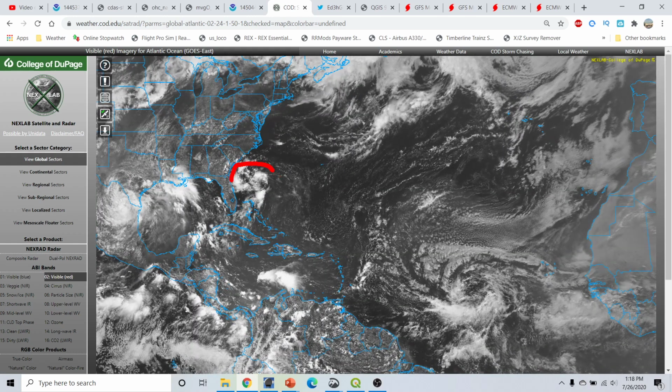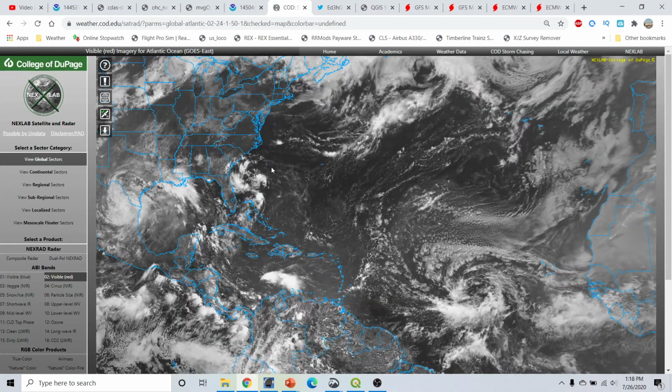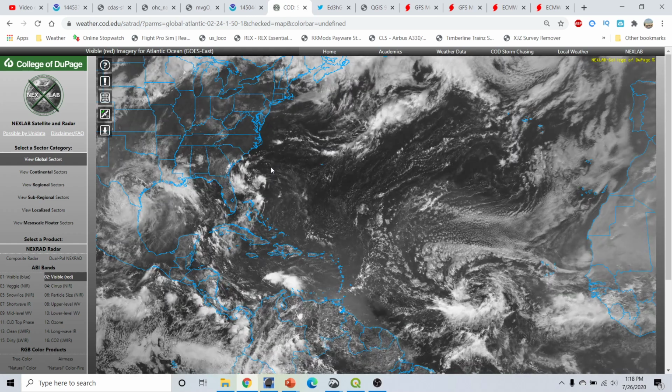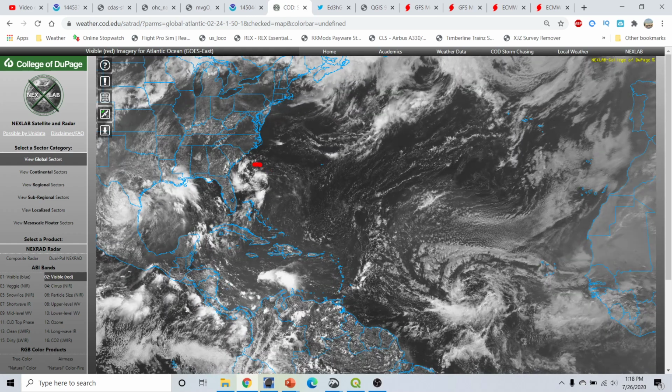Some interesting little feature out here off the Florida coastline, not really expected to develop at all, but it does have a little bit of circulation with it. We will be, of course, paying attention to it, but this is expected to move up and move inland, so not really anticipating development with that.